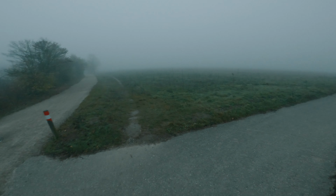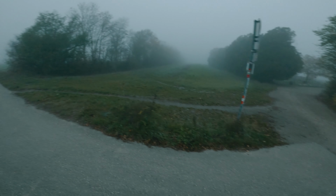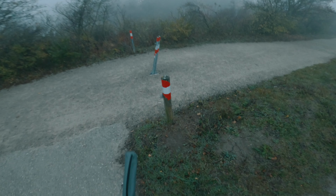Oh wow. Okay, too many possibilities. But these dead plants look absolutely fascinating.